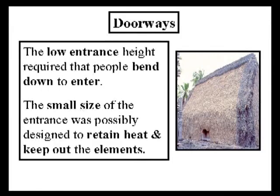On this reconstructed house, you can see there is a doorway. Now, the low entrance height probably was good in the sense that a large doorway could allow a lot of heat to escape when people entered. And also, especially if there wasn't a barrier door, rain and wind and dust and dirt could blow through the doorway. Perhaps these are reasons why the doorways tended to be small rather than large.